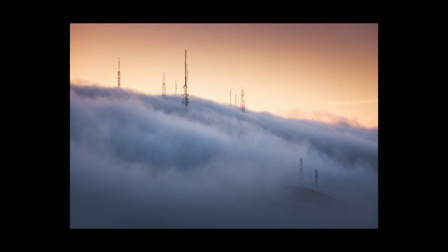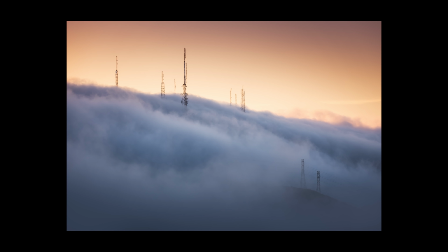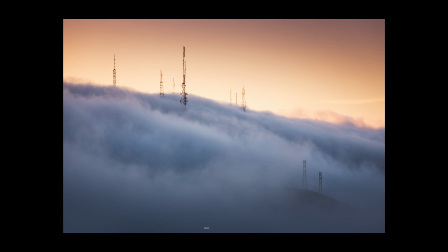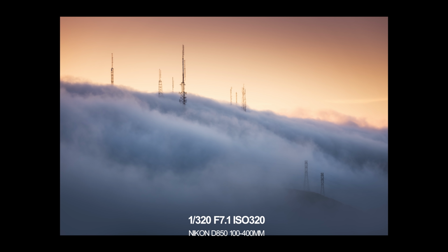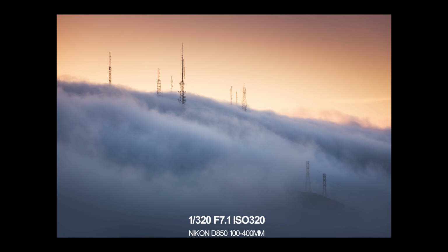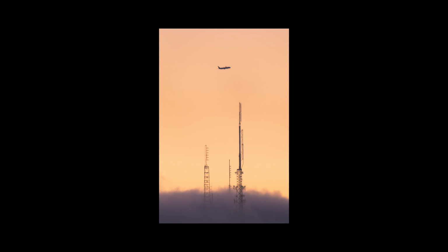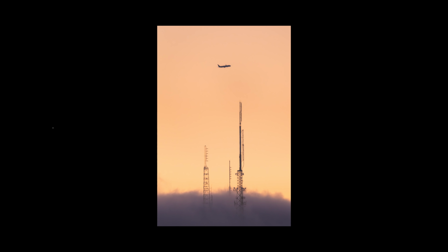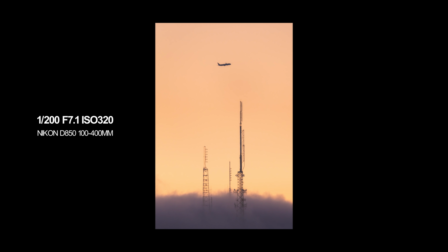I love how, given the right conditions and the right framing and the right light, landscape photography can really transform the ordinary into the extraordinary. In this case, while I was photographing this scene, I wasn't imagining satellite radio towers. I was imagining these little spires, these alien-like spires, towering above this sea of clouds. And I was having so much fun playing around with this science fiction story that I had created in my head.